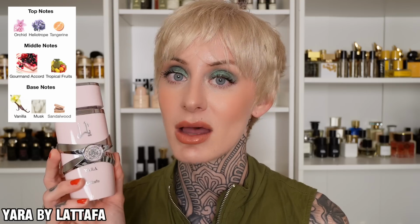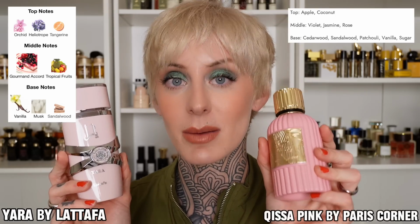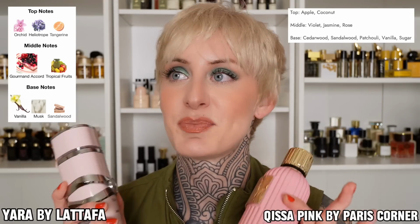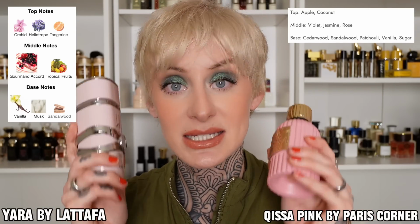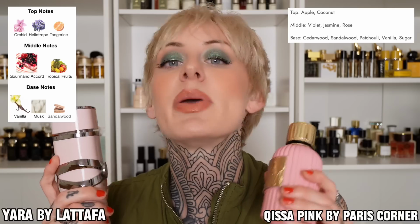The next two I'm going to talk about a little bit simultaneously because I do find them to be close enough that they are slightly interchangeable. And I know that might ruffle some feathers, but that is Yara by Lattafa and Kiss a Pink by Paris Corner.